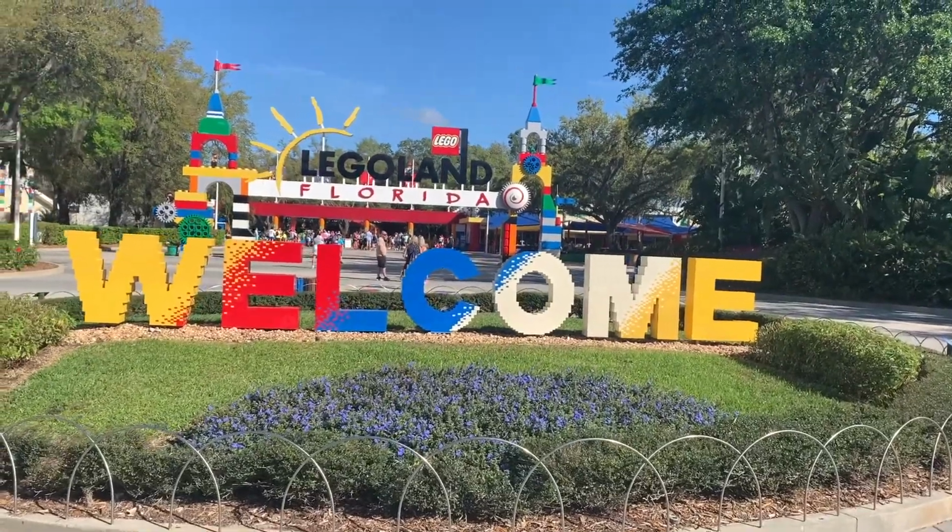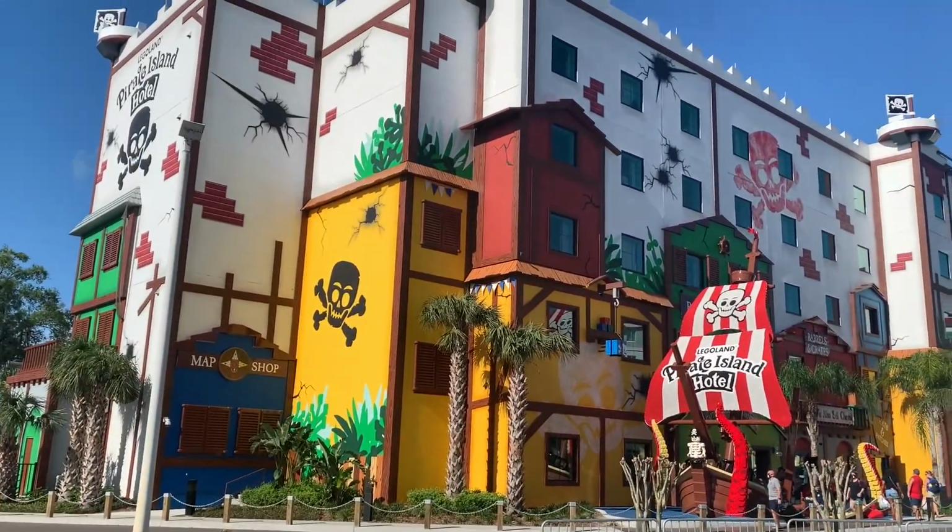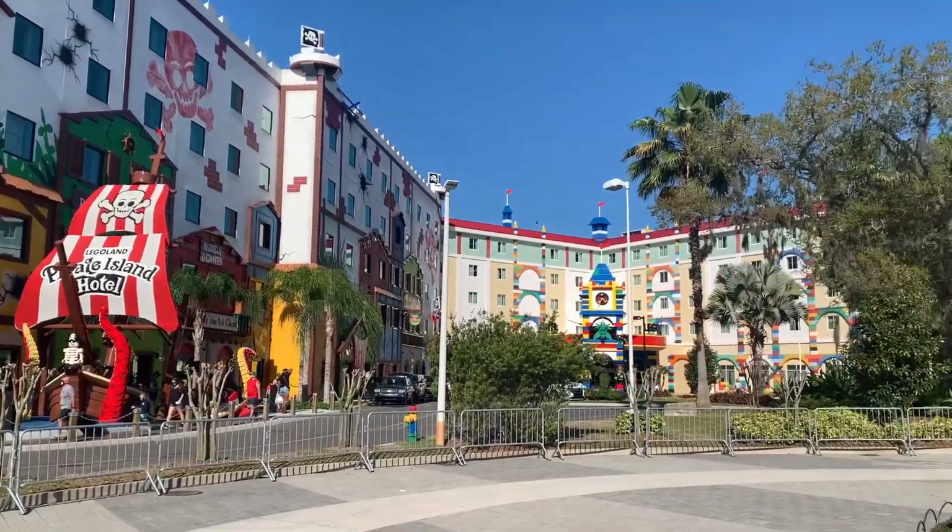Yeah, I never really played with Legos growing up. I definitely stepped on a lot of them, however. There's the hotel.